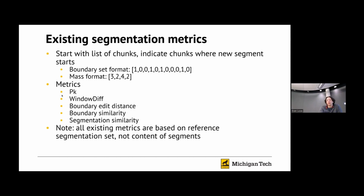And these are the metrics that people have published before me. So PK was the first one. It's pretty common. People still use it because it's really simple and everyone has published it. Window diff was an improvement over PK. I'll talk about those in a minute. And then there's some boundary-based ones where they're trying to improve on these, but no one really publishes them at this point. But we can talk about them for a little bit.